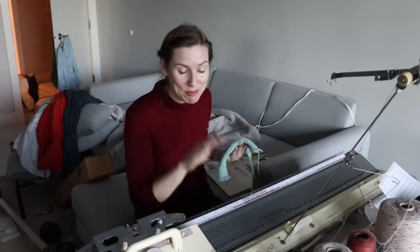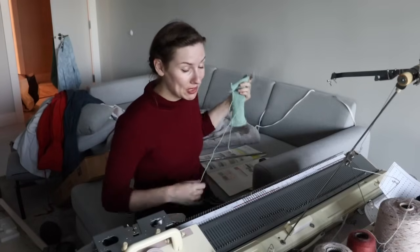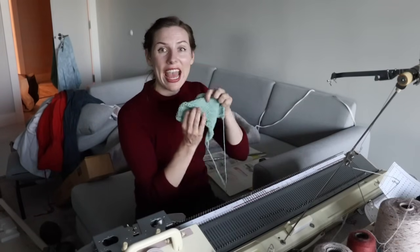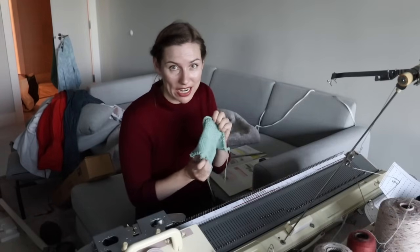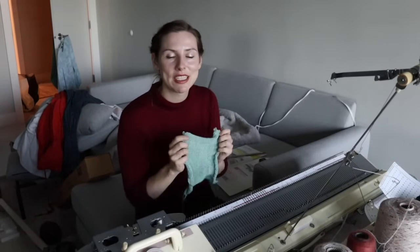By the way, the bulky machine that I just set up is in pristine condition. I'm so used to having to do some pretty serious work to get my new-to-me vintage knitting machines in working order, but this one is beautiful, and look at the sample that just came off of it. I am so excited to get working with this one. I already have multiple projects in mind for this, and you'll see that very, very soon.